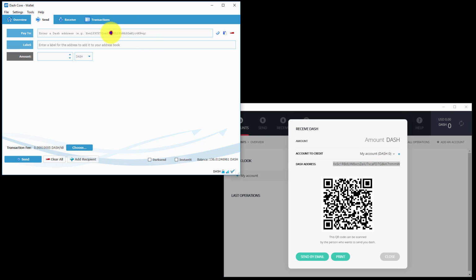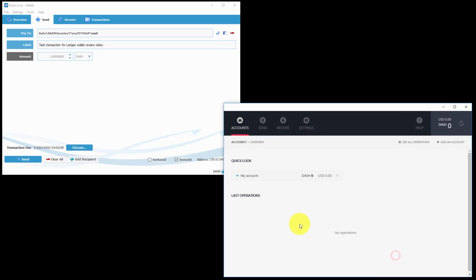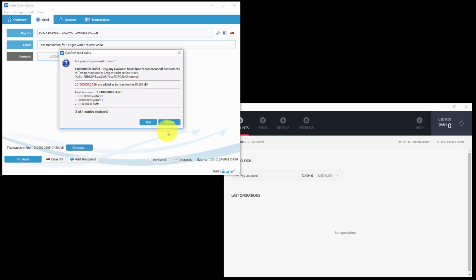I'll click Receive on the Ledger wallet to generate an address, and then I'll copy that into the Dash core wallet. Since Dash offers instantly confirmed transactions using Instant X, I'll tick the box to use that and then click Send. The fee to use Instant X is 0.01 Dash, which right now is 85 cents.